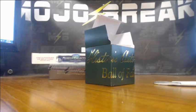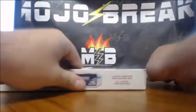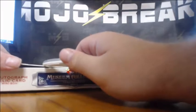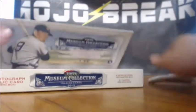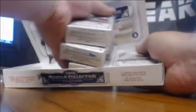Jack Morris. That sucks. It's late. 12 years for the Tigers. That was a Kirby Puckett, right? Yeah. That was the wall grab. Yeah. Rest in peace to Kirby. That's a guy that doesn't have a lot of autos. Unfortunately. One of my favorite players growing up too. Kirby.